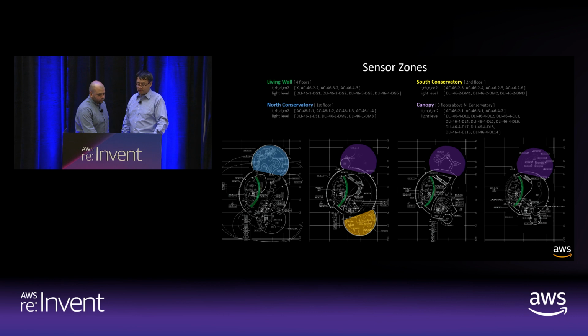These are the blueprints of all the different floors going from left to right, 1, 2, 3, 4. And then the 4th zone is this canopy, which is on the right-hand side and stretches over 3 floors, and it captures this really large tree that's one of the centerpieces of the building. It's a ficus tree.